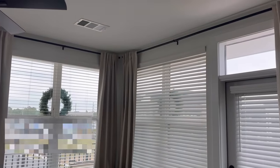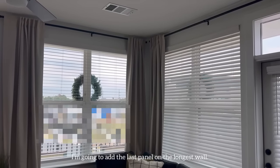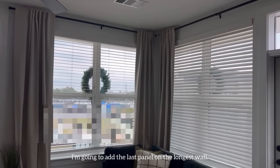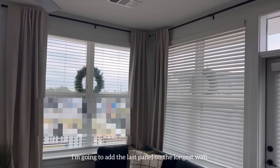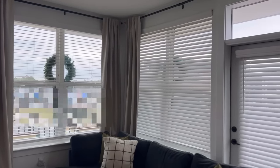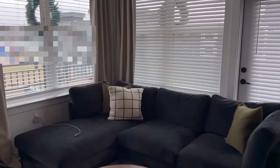And then I thought that these two would more so meet in the middle, creating that nice full luxe look as well. But it looks like, based on the way they're hung, it doesn't look as full. So I'm not sure if I'm going to add in the additional panel here, but I don't want to cover up too much of the windows. And then, as you guys can see, I do have the wreaths outside.